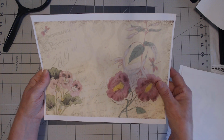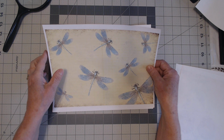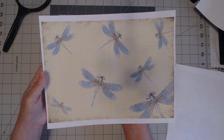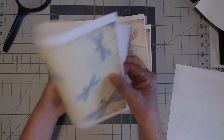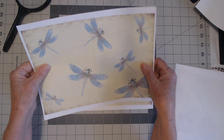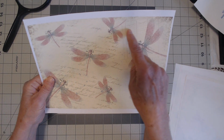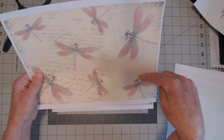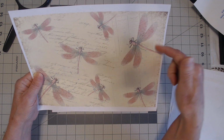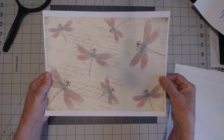Gorgeous. I love the colors in this kit. Another beautiful page, and for this one she has created like a ledger page and added dragonflies to it. Isn't that gorgeous? How pretty is that? Just beautiful. Just love, love, love it. Here it is again, another one. She has some script, some of that like ledger type of table background there with the numbers and the beautiful dragonflies. Gorgeous.